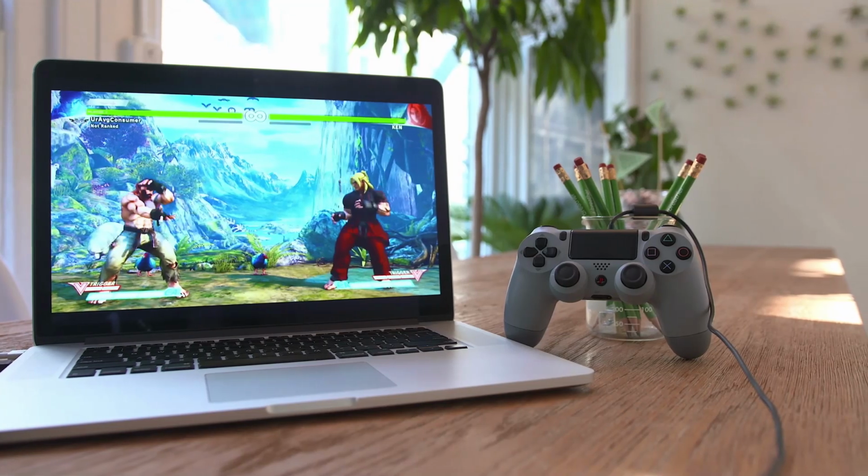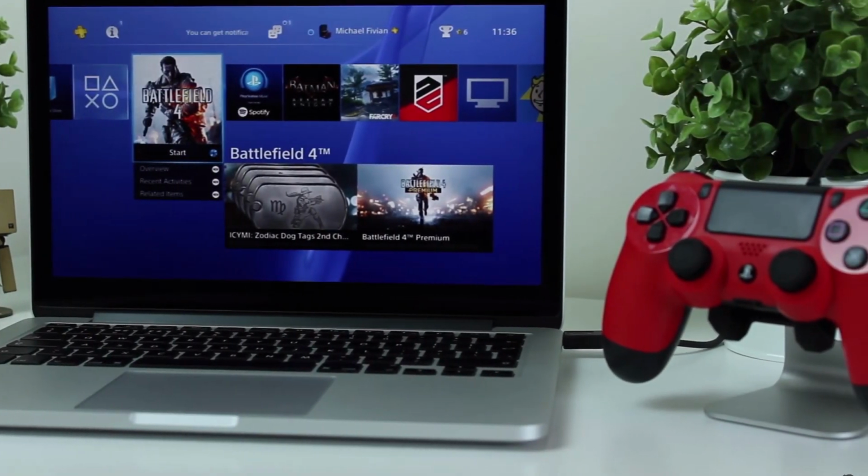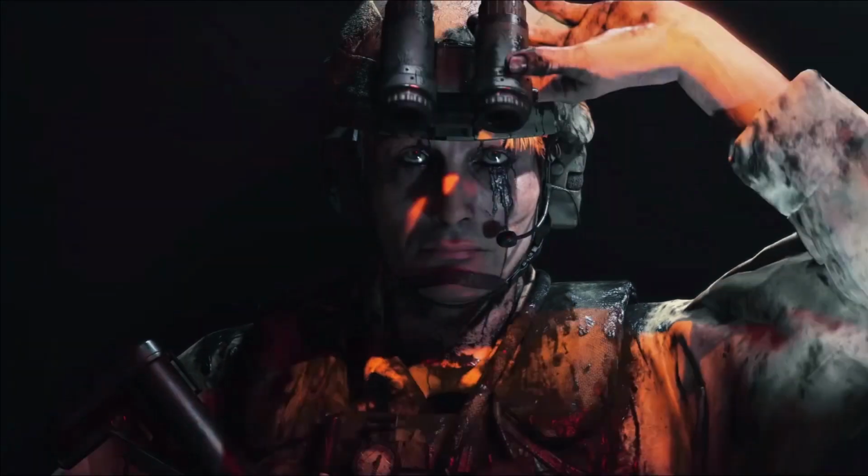This is much better than playing on the PS Vita because the screen is larger and you still get to use the DualShock 4 controller. It might not be nearly as portable as using the Vita, but it's so much better on the eyes.